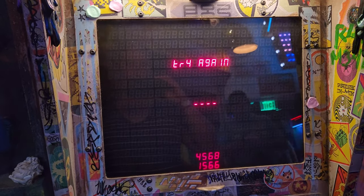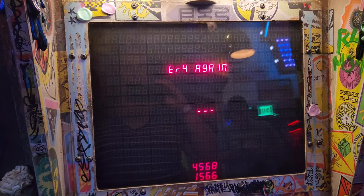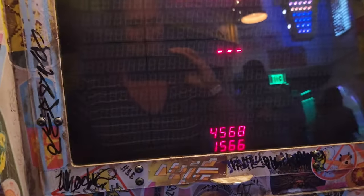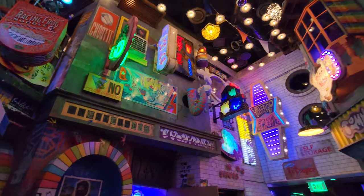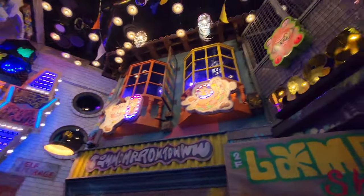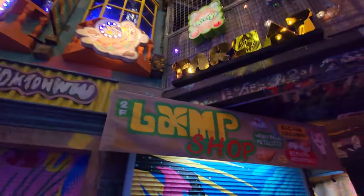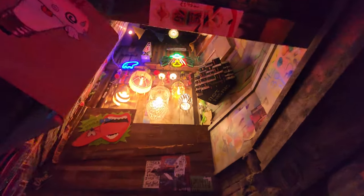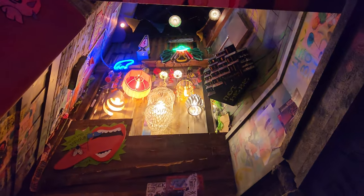I now have to guess a PIN number. I have no idea what PIN number this could be. I've tried two different numbers. In the room with the ATM, there's a lot of neon lights. Over here, I fully enjoy the lamps on the ceiling.